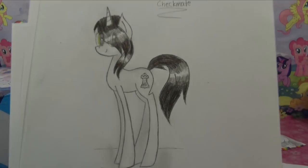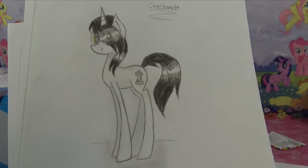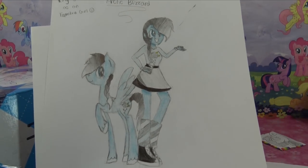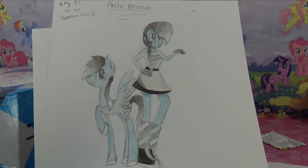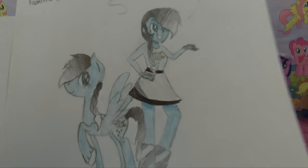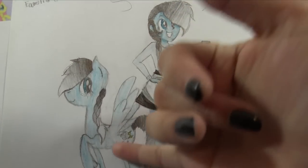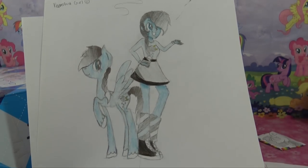Next up, we have Checkmate Pony. And check out that little cutie mark there. It is a chess piece. Really awesome. I'm loving this one. This is probably maybe the second or third Equestria Girl custom I've ever been sent in. This is a really awesome drawing. It is an OC pony. This is Arctic Blizzard, and this is Arctic Blizzard as an Equestria Girl.